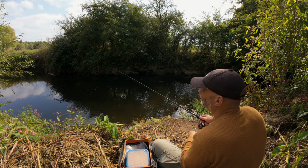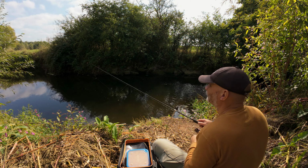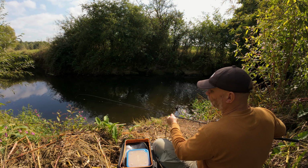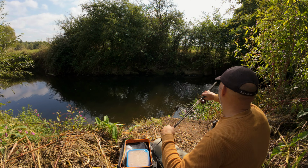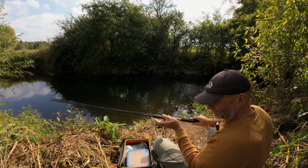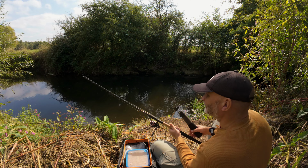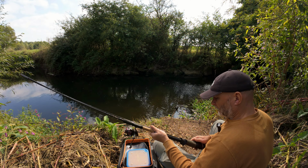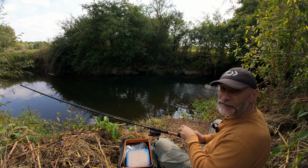Well, I'll definitely be back to have a go at that forward peg again. It's a lovely looking peg. Perhaps when there's a bit more water on, and I'm certainly going to bring bread next time as well. Yeah, that's been good, and we had a couple of chub and an eel on meat. That's what I love about this rod. It just packs up to nothing. It's absolutely fantastic. But as I say, I've got to go and do some work, and I need to get a video ready for posting, which you will see tomorrow.